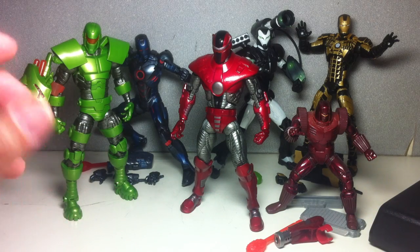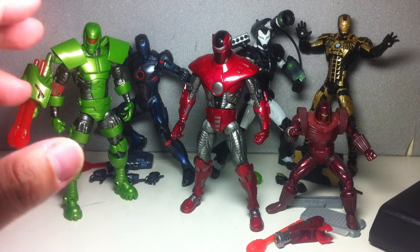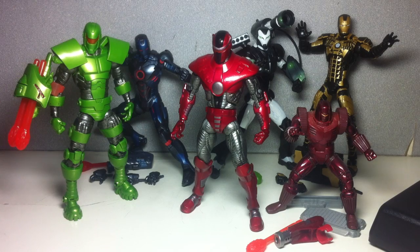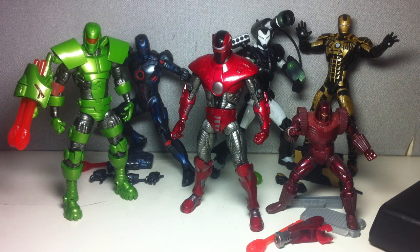The second wave is just great, and it's really a shame. The paint apps quality issues are really a shame, but they're still worthy purchases. And if you ask me, don't buy these on eBay or anything. Wait for it on retail. If they haven't reached your area, retail is the best place to buy these figures. Do not pay more than retail. If you can get them at a discount, go ahead.